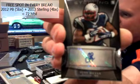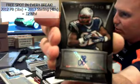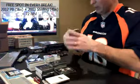For the Patriots, Josh Boyce, auto. Josh Boyce, auto for the Patriots. Next hit's going this way.